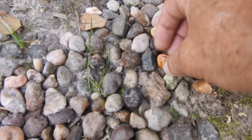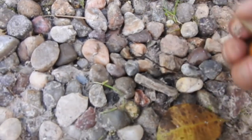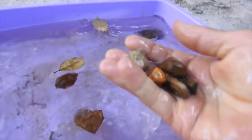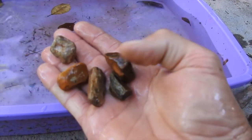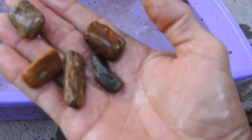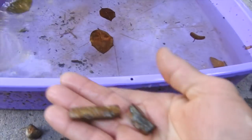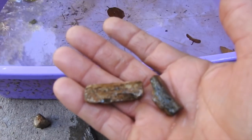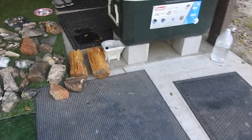Watch, I'll just pick some out of here. It's all the same, we'll take these pieces over there and I'll show you. This is all just wood. It's just more in its natural state, smaller. Then it rolls in the river and it's not recognizable.